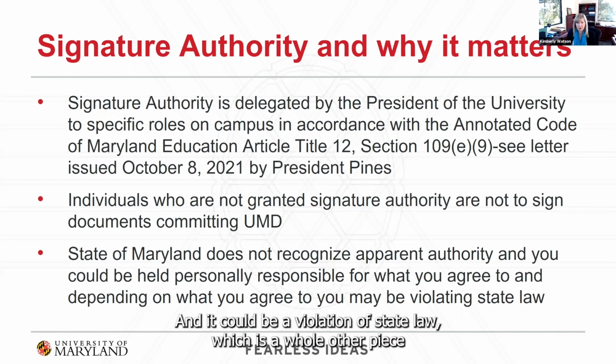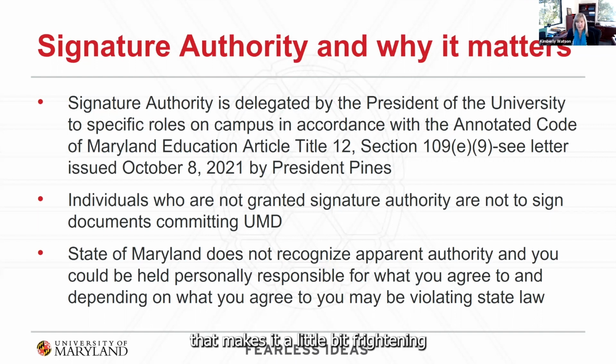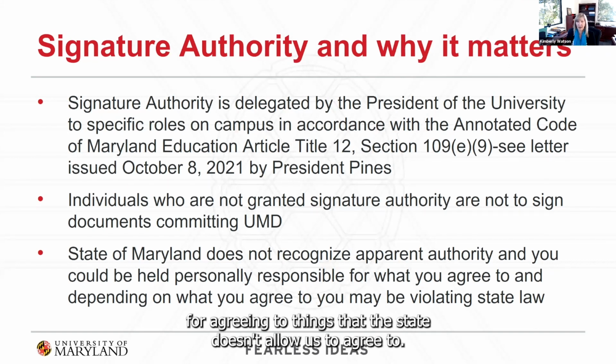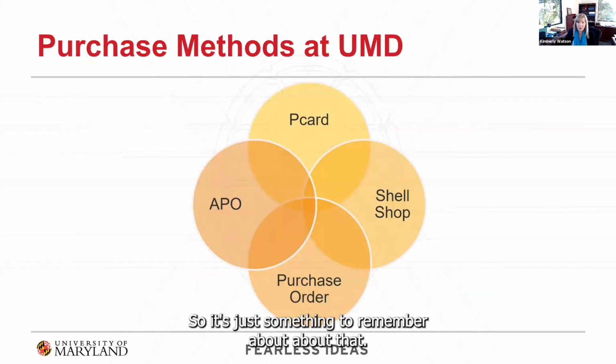And it could be a violation of state law, which is a whole other piece that makes it a little bit frightening because in the state of Maryland, you could literally go to jail for agreeing to things that the state doesn't allow us to agree to. So it's just something to remember about that.